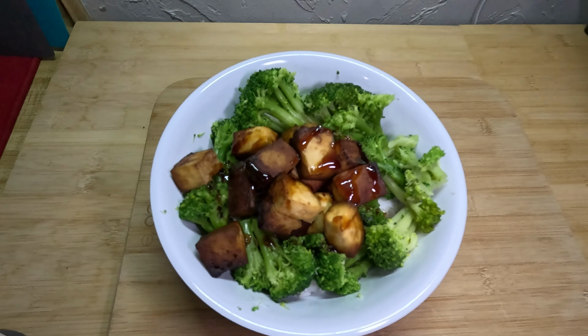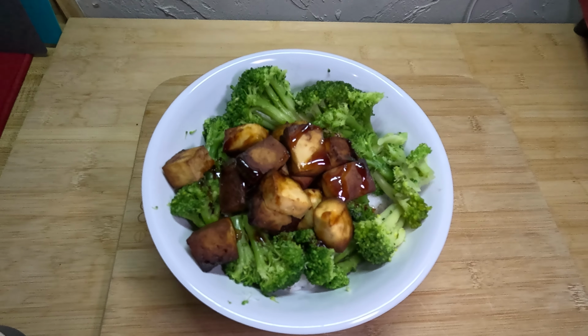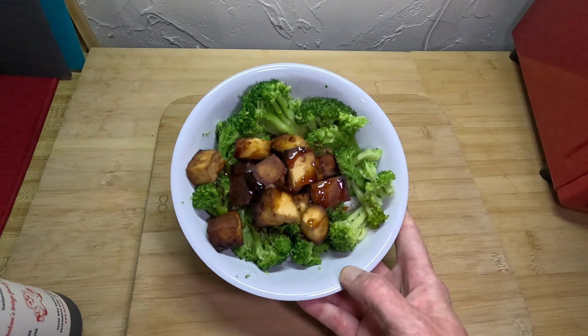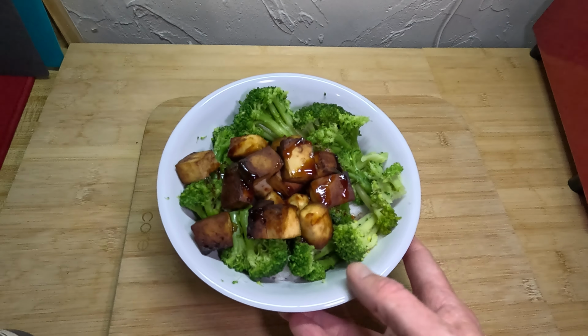As promised, here's dinner. Just some broccoli, some tofu out of the air fryer, and some jasmine rice. Nothing fancy, but awesome and delicious.